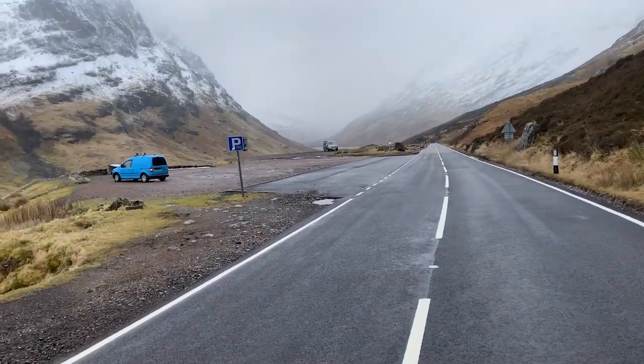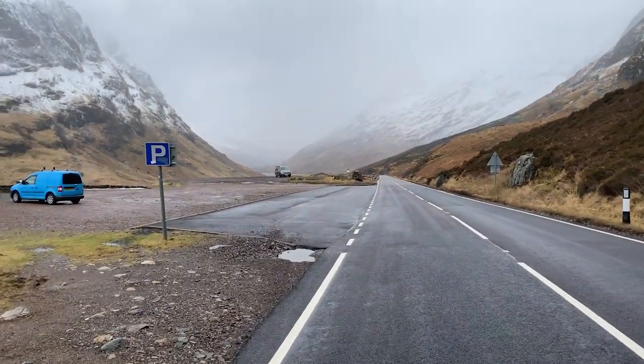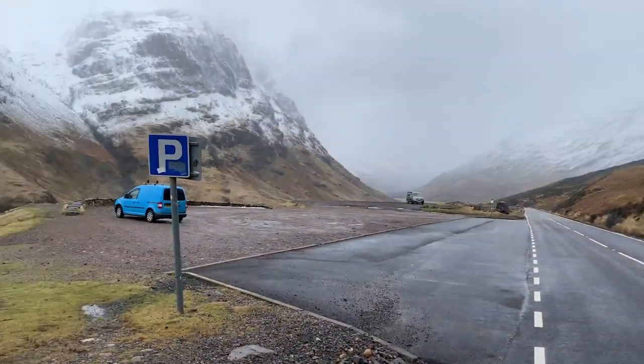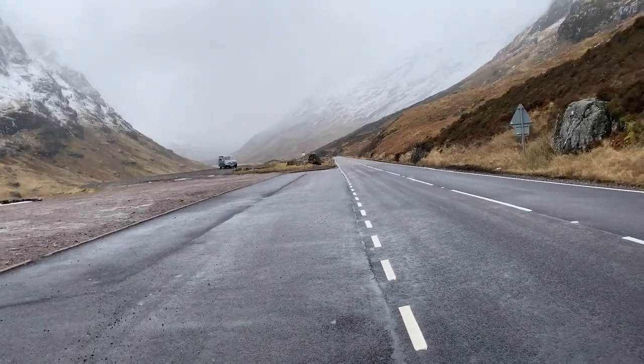Yeah, we're going to spend the next couple of hours here, I think, just shooting here. The weather's not amazing, but it's pretty good, so yeah, just going to hang out here for a bit and have some lunch, do a bit of filming. Yeah, it's a good day. It's quiet as well. One other car here. Gorgeous. Wrong shoes for the job though.